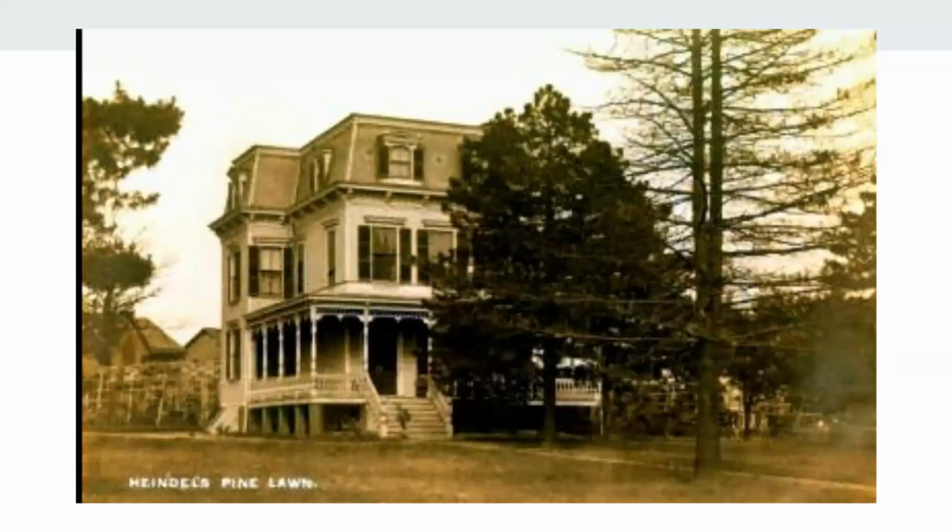Here's Heimdall's Pine Lawn. I just always find this very fascinating. Heimdall's Pine Lawn was more or less a place you would pay to walk around and smell pine trees. It was run by a family of German immigrants, the Heimdall family. Frederick Heimdall had this property and just planted pine trees and let people pay him to walk around his property. It's pretty interesting.